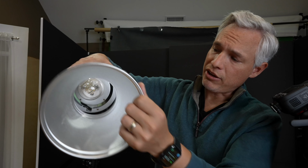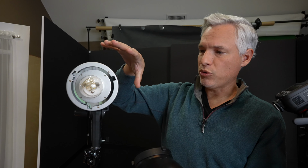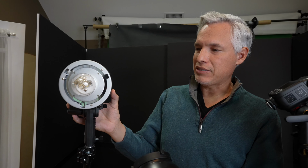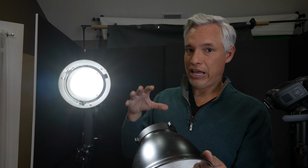The studio strobes have a Bowens mount built into it, meaning I don't need a separate adapter. As I remove this, you can see the bulb head itself is much bigger and it's not square, but round. This also has the ability to offer a continuous modeling light, which allows me to see the characteristics of the light without having to actually fire the flash. And that can make setting up the lights a little bit easier. Some portable flashes like this will offer some continuous lights, but they're never quite powerful enough to see what's going on, especially to overpower the ambient light.